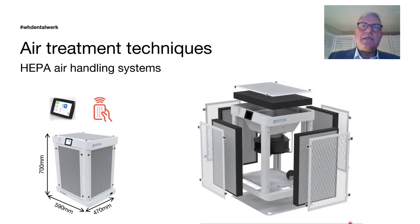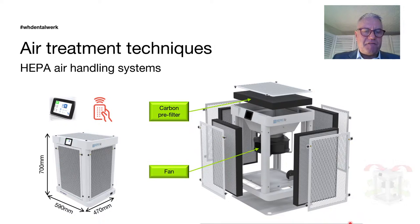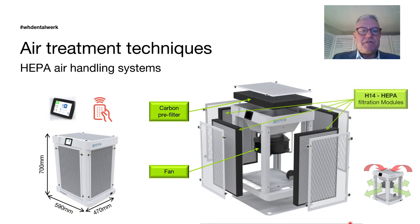The machines look like this. You typically have an intake carbon pre-filter, a fan, and different filtration modules. This machine here provides a 3D ventilation. It should be right in the middle of the room, and these filters represent a surface of 18 square meters of HEPA filters.